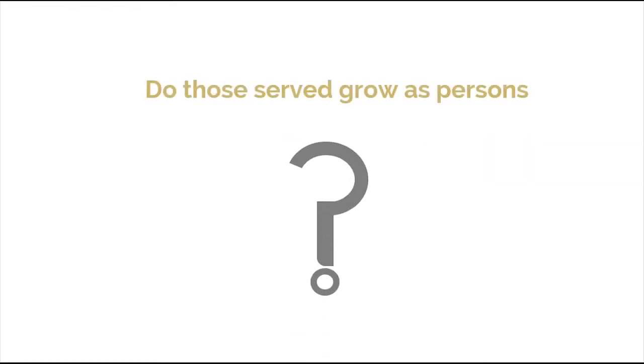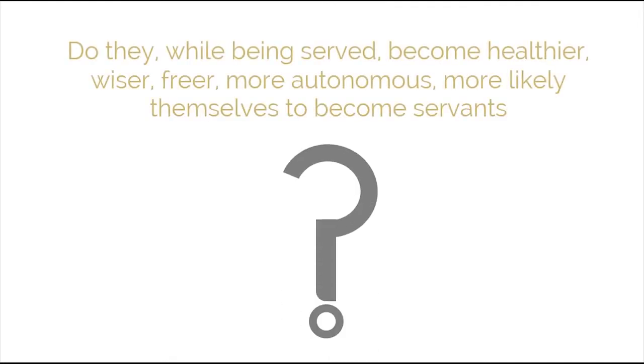Greenleaf adds that the difference manifests itself in the care taken by the servant first to make sure that other people's highest priority needs are being served. The best test, and the most difficult to administer, is to ask these questions. Do those served grow as individuals? Do they, while being served, become healthier, wiser, freer, more autonomous, and more likely themselves to become servants?